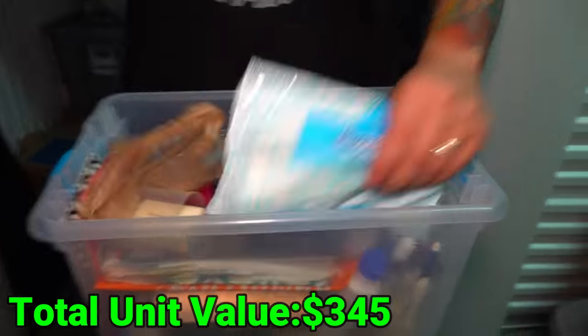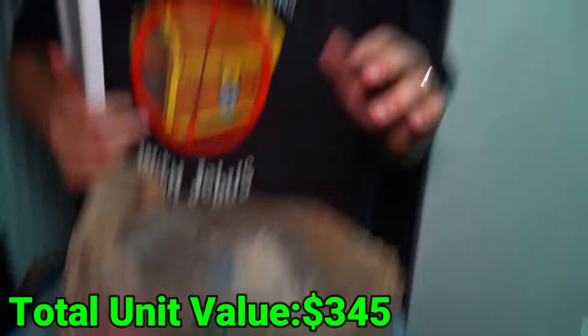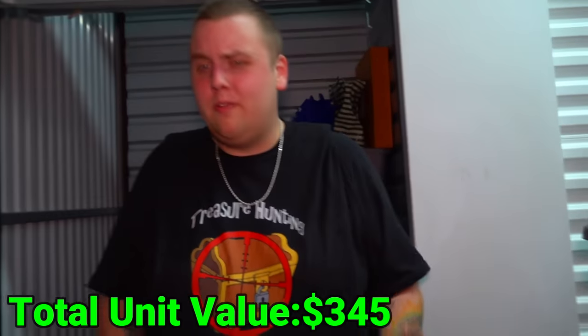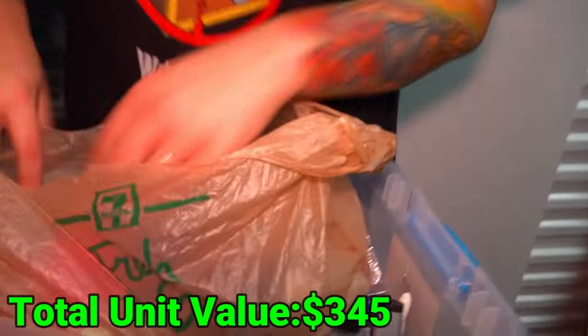This one looks very random and I'm very wary of putting my hands in stuff right now because you remember that adult toy box that we pulled out of the other one? It wasn't an adult toy. It was a very, very used, questionable activity device. It has like a circular base and then an extending piece. If you catch my drift.